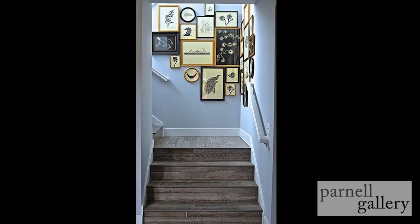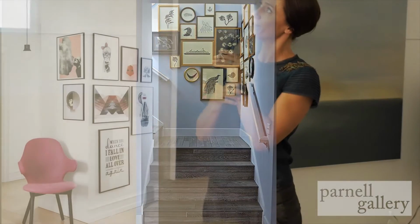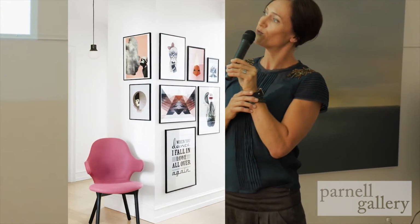And here it is running up the wall, very tight. So, you know, you may have a big collection to display. Sometimes it's taking it out of where it is at the moment and maybe trying it in a completely different area. It could be a surprise. And again, a more modern shot there of the gallery wall going around a corner.